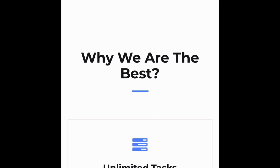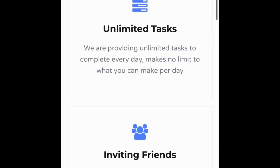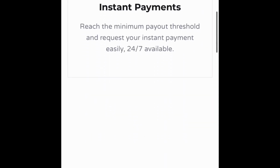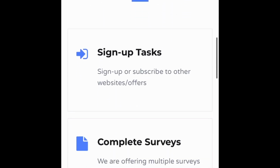So it says here, why are we the best? Unlimited tasks. We are providing unlimited tasks to complete every day, so there's no limit to what you can make per day. Inviting friends. We're paying you to invite friends. Instant payments. Reach the minimum payment threshold and request your instant payment easily 24/7. And this is what they offer.